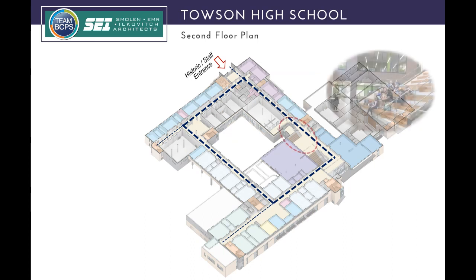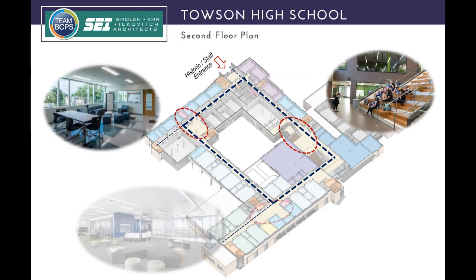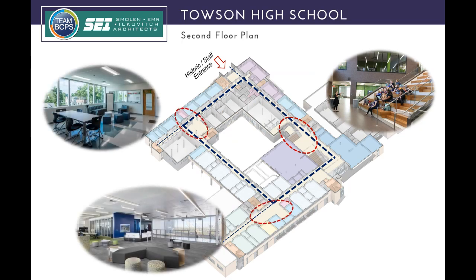This loop circulation will have a series of what we call collaborative learning areas developed around it. And these are different types of differentiated learning environments outside of the classroom. So we're maximizing every square foot of the building for learning.